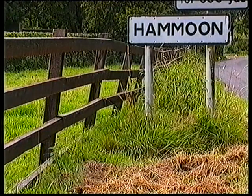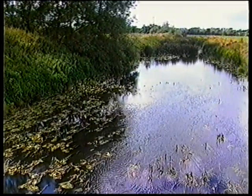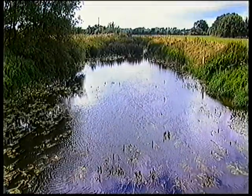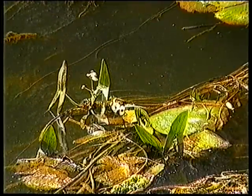Hammoon is said to have the best permanent pasture land in Dorset, and it's another place where the Stour often floods the meadows. No coincidence, I'm sure. Arrowhead lilies, doing their best to show us exactly how they gain the name.